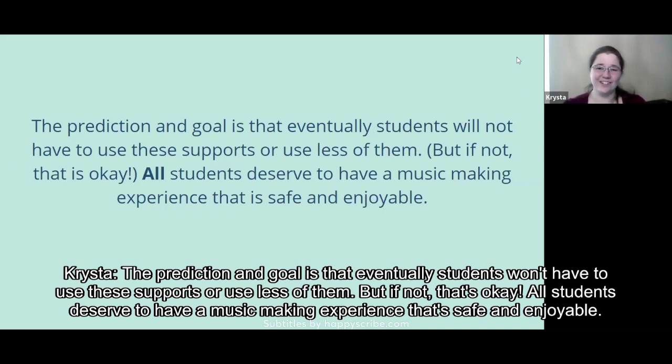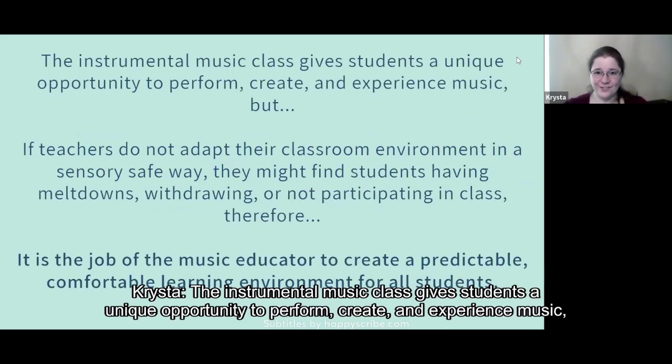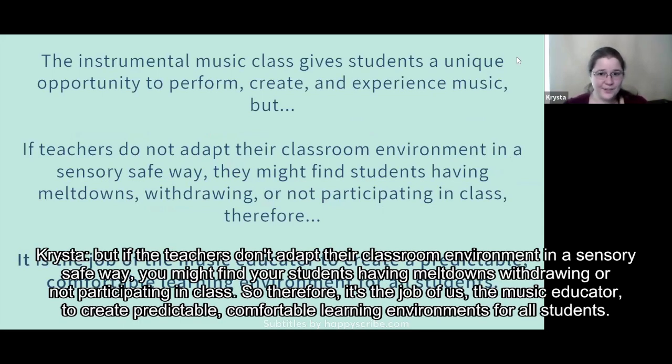All students deserve to have a music making experience that's safe and enjoyable. The instrumental music class gives students a unique opportunity to perform, create, and experience music. But if teachers don't adapt their classroom environment in a sensory safe way, you might find your students having meltdowns, withdrawing, or not participating in class. So therefore, it's the job of us, the music educator, to create predictable, comfortable learning environments for all students.